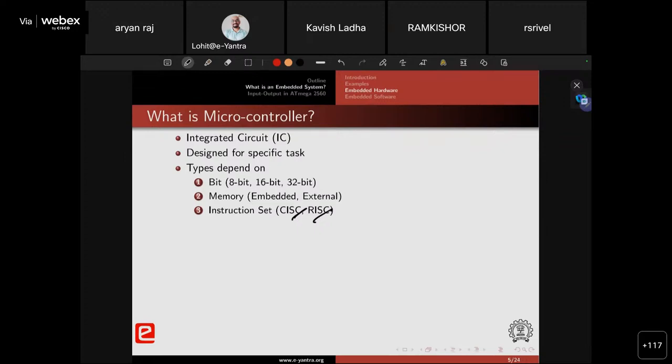So basically in RISC, the instructions inside the microcontroller, based on which the microcontroller performs the certain task that we have asked it for, are simpler, right? The compiler will be generating those simple instructions to perform, let's say, addition, subtraction, multiplication, and so on. But in contrast, in the CISC instruction set, the instructions themselves are complex.